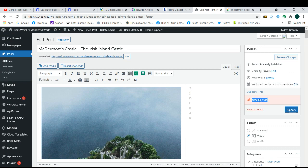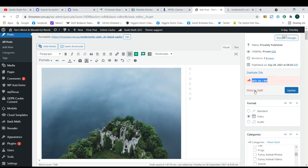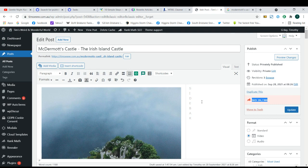The SEO score, I'll show you how to do that. That's just basically the Rank Math plugin telling me it's only got 26 at the moment, which isn't too good. Then you've got the move to trash, and that's just basically if you've got a post that you just want to get rid of, or you don't like it, or it's a really old post from 5 years ago and it's just not relevant anymore, you can just click that and it moves it to trash.